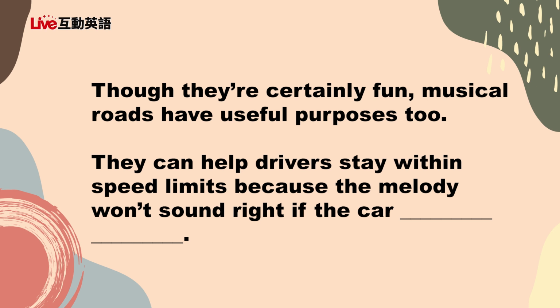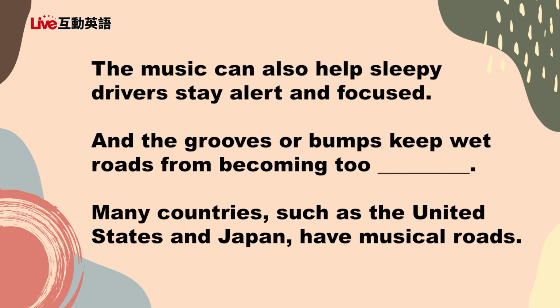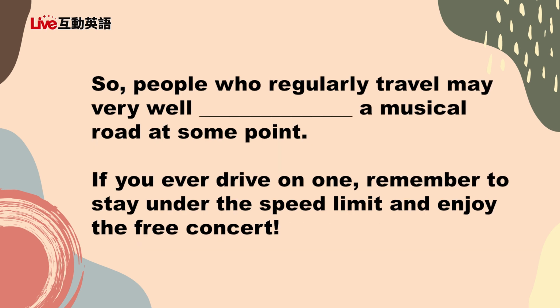Though they're certainly fun, musical roads have useful purposes too. They can help drivers stay within speed limits because the melody won't sound right if the car is going too fast. The music can also help sleepy drivers stay alert and focused, and the grooves or bumps keep wet roads from becoming too slippery. Many countries, such as the United States and Japan, have musical roads, so people who regularly travel may very well come across a musical road at some point. If you ever drive on one, remember to stay under the speed limit and enjoy the free concert.